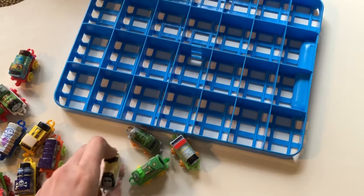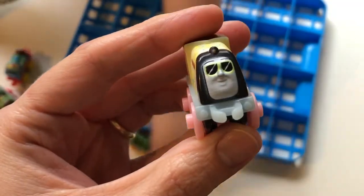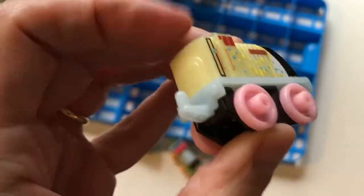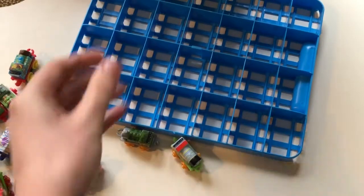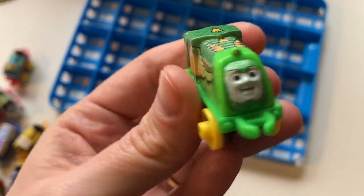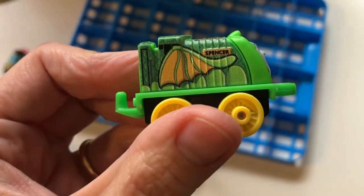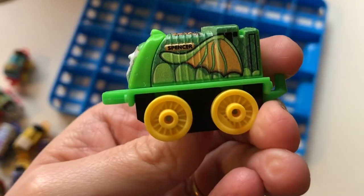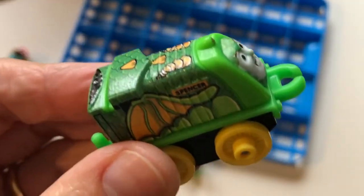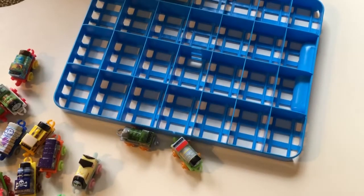Oh, who's this? That's Spencer. Whoa, look at his sunglasses. Mr. Cool. And that's another Spencer. Oh my goodness, there's another Spencer. No sunglasses. Ooh, dragon. He doesn't have wings. Well, he has wings painted on him, but he does not really have wings, does he? He can't fly. No.